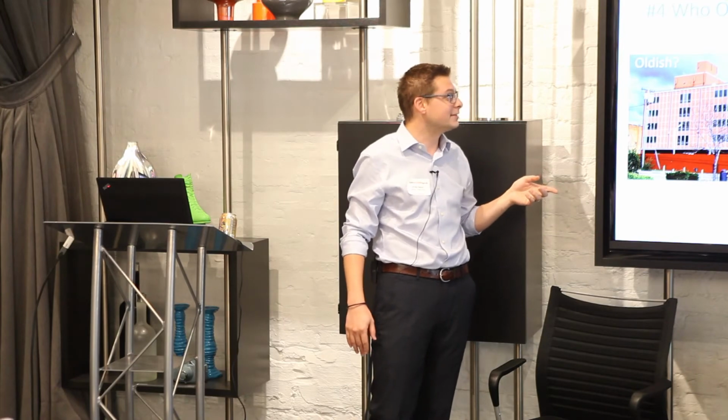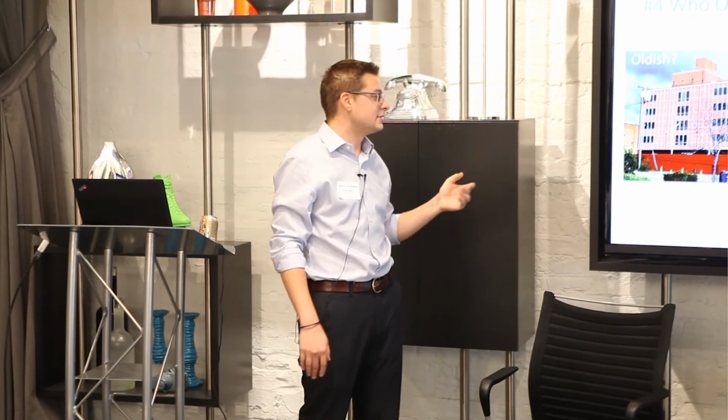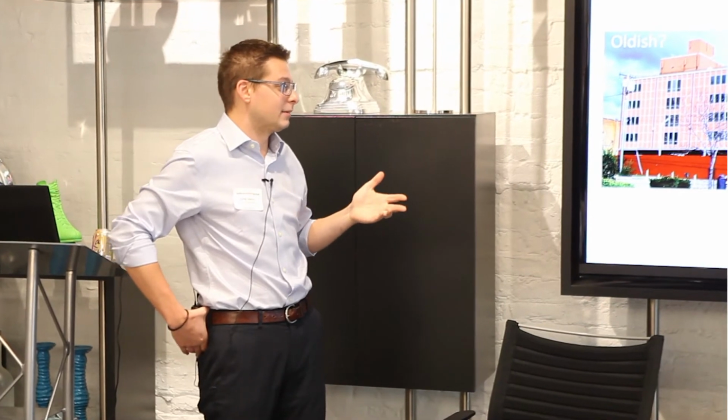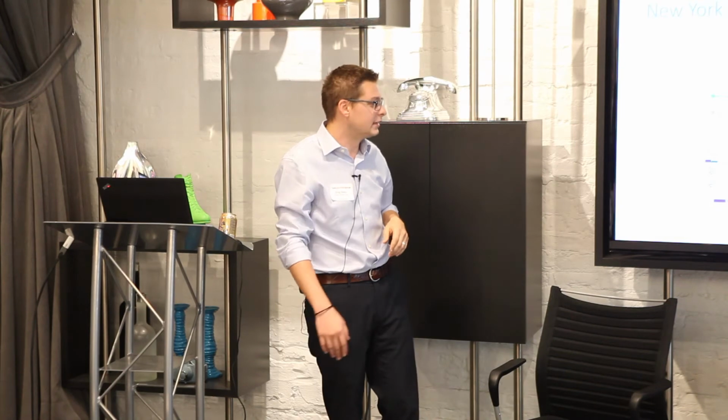So next myth is who uses less energy? New high-performance buildings or older, a little bit outdated buildings? With the offices, what we've seen anecdotally for a long time is that old buildings tend to perform better than some new buildings. And now we actually have some really good data on that. New York started benchmarking their buildings, which means tracking all its energy use. And you can see with the different decades of buildings, there's really no trend between office buildings and multifamily buildings and the age of the buildings and its energy use.